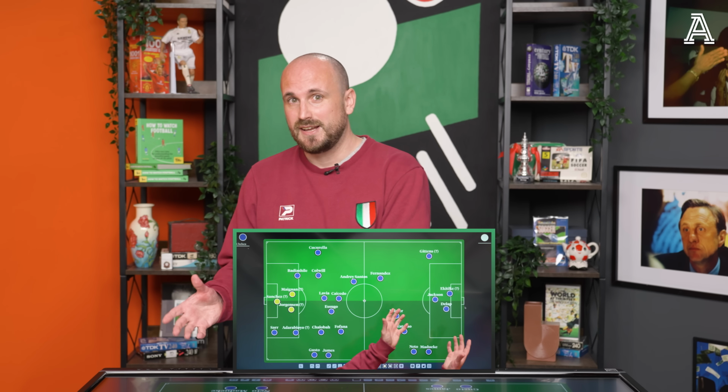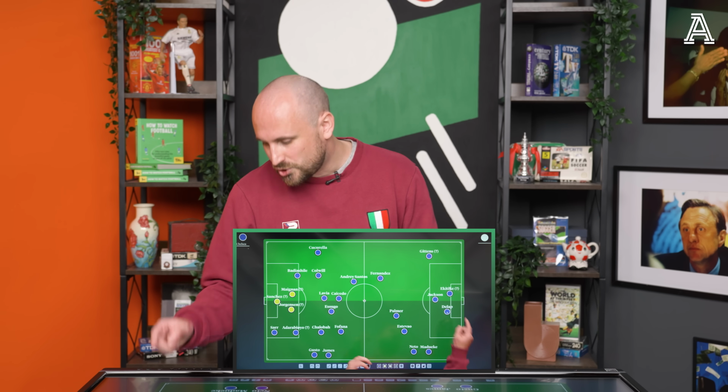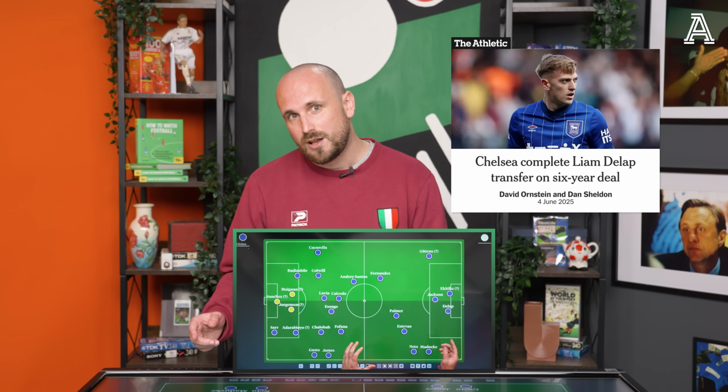The striker area was clearly a focus of attention for them because they've not only triggered Liam Delap's release clause and brought him into the club, they've also shown interest in Ugo Ekitike at Eintracht Frankfurt.